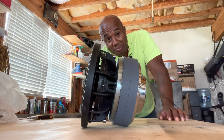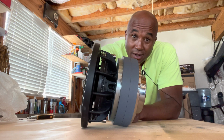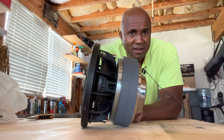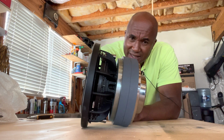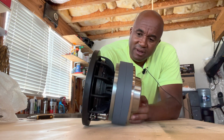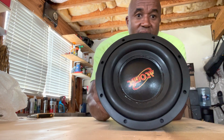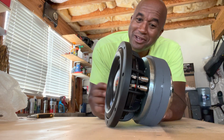Rated at 3,000 watts RMS. The RMS on this one is 3,000. The RMS on the AP8 is 1,500, I think. Yeah, if I'm not mistaken. The RMS on the Quantum 8 is 750. Is he stretching a little bit? I don't know, but I know I was very impressed with that AP8. And I'm gonna do some videos and let y'all see this joker performing. It's gonna amaze you on the excursion.